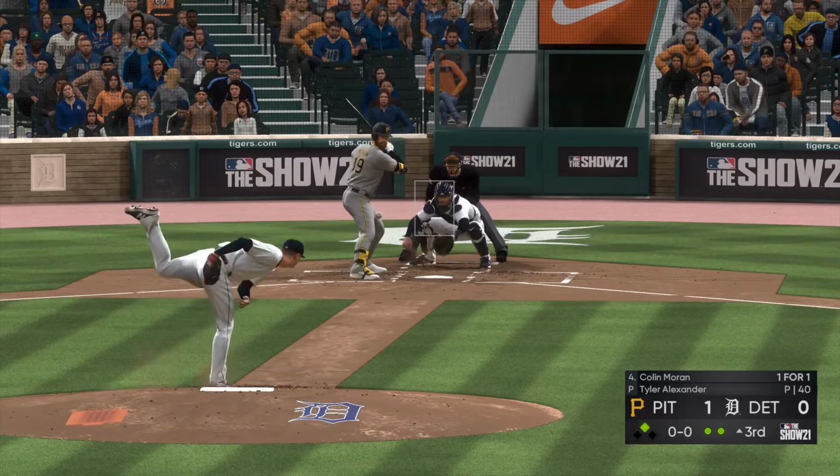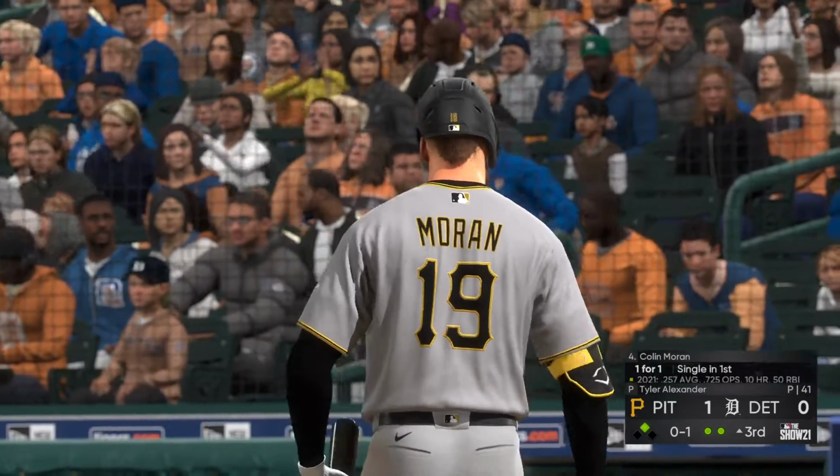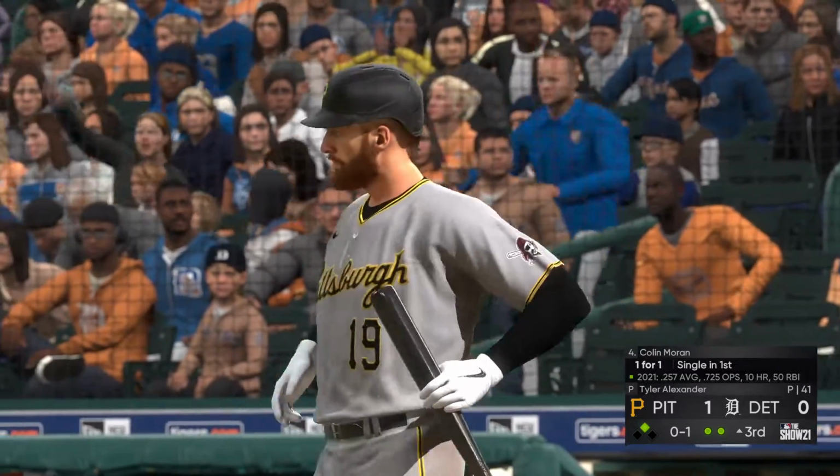To the plate now, Colin Moran. Now a swing and a softly hit ground ball. Runner in scoring position with 2 gone.